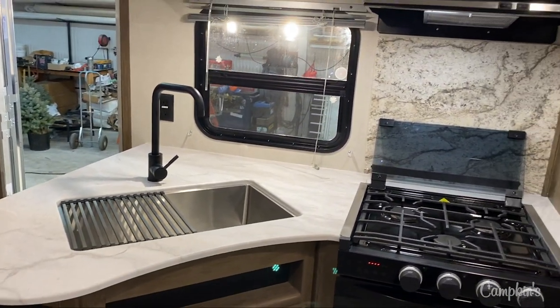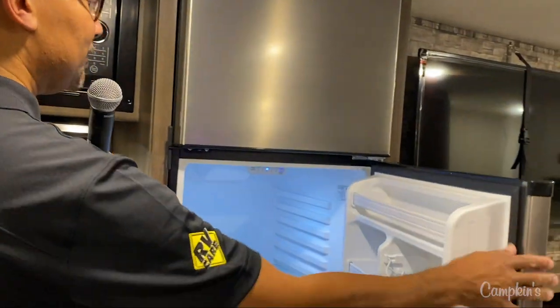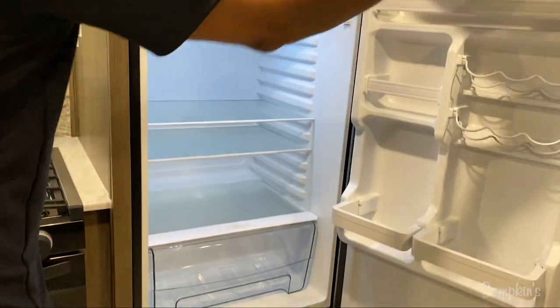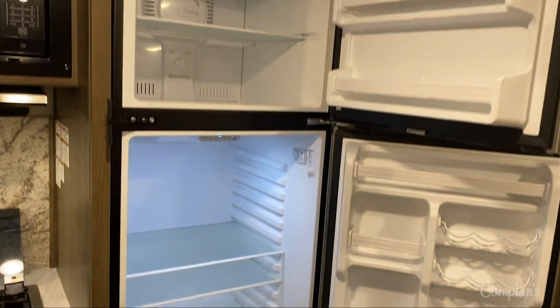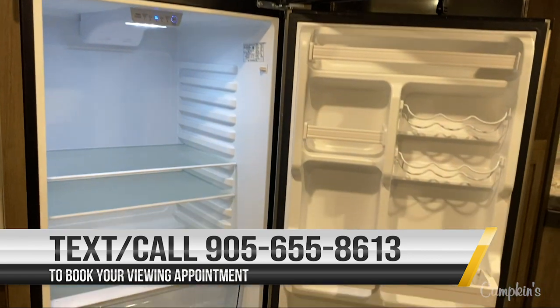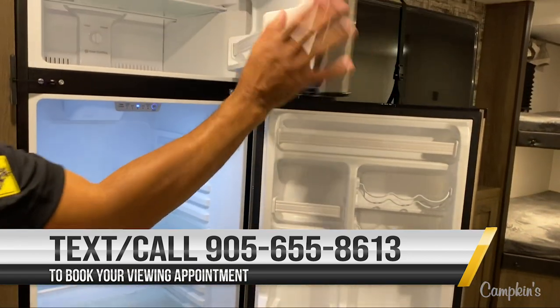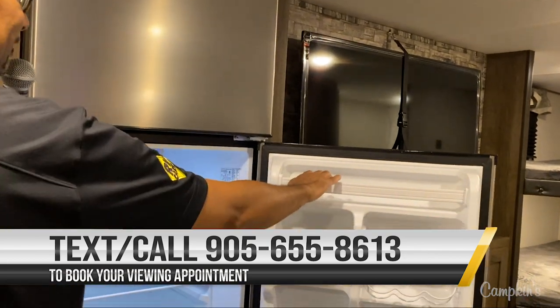the kitchen area. Nice big fridge, okay? You're taking your two kids and maybe two others, or maybe you have four kids. There is a lot of space in this fridge. That means you're going to have fewer trips to the grocery store. Take everything out of the fridge in your house, put it in here, let them eat that all up, and then you can go to the grocery store after. So there's lots of space in here.